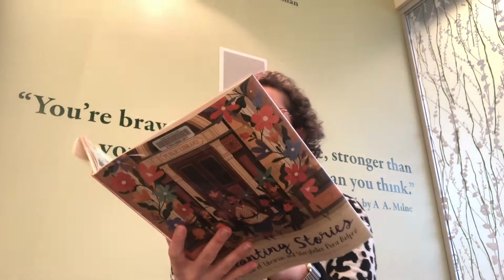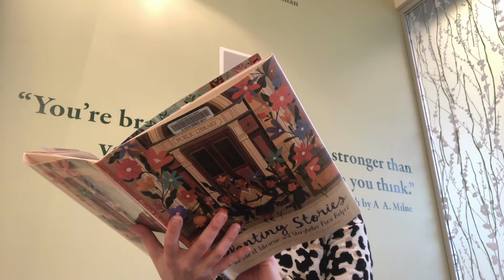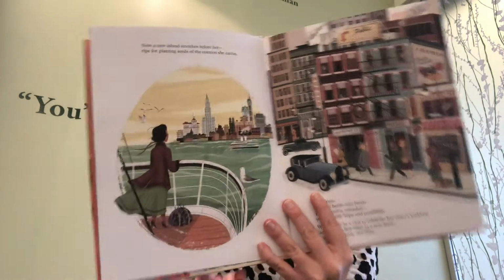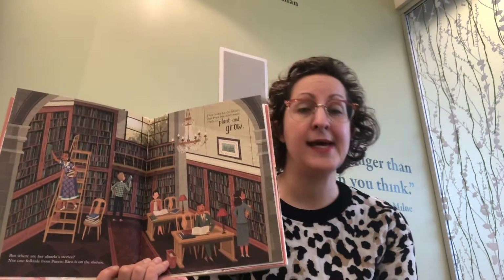Up next, I have a book from the Monarch book list this year, Planting Stories, The Life of Librarian and Storyteller Pura Belpre. It's by Annika Aldemui Denise. So this has got such gorgeous illustrations in it. And we start in 1921 in Puerto Rico. And from there, we go to New York City. And our friend Pura gets a job at the library in New York City to help find books and do story hour for the growing Spanish-speaking population in the city. And she discovers that there's not a whole lot of children's books in Spanish, so she decides to write some of her own. And she puts on puppet shows with puppets that she's made herself.